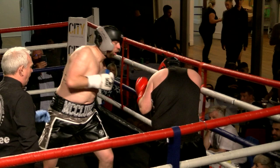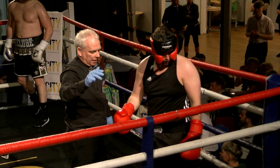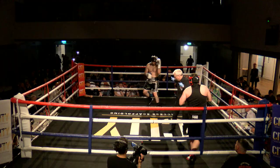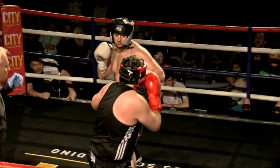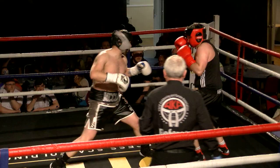Giving him another standing eight. Good decision, ref, as we say, safety first. Darrow coming back out. Ref will need to see something here. Good, going to the body. Set the feet and fire back. A little bit too frantic. Good body shot. That slip and rip's working.